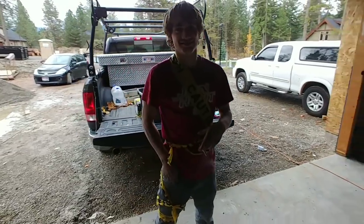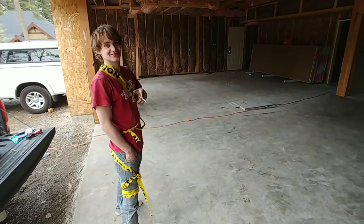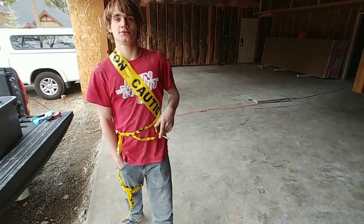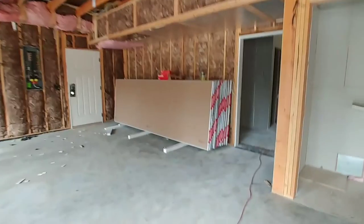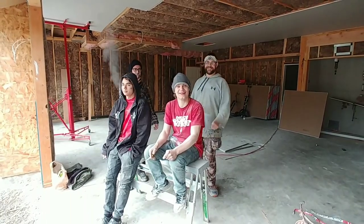Alright, guys. Just so you know, this is caution. Beware. The squanch is here. That's what you wanted? That's your little outfit? Yes, it's my costume, guys. It's my Halloween costume. Oh, man. We're out of here. We're going to work. Leaving this kid behind. No, I'm not recording. Yes, you are.